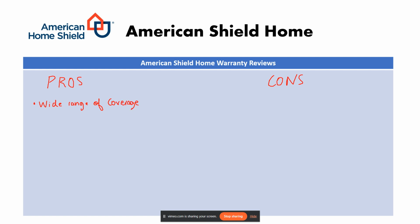That's the first point. Now let's go ahead and look at the second one, which is established reputation. AHS has been in the business for over 50 years, giving them a long track record and experience in the home warranty industry. So they have an established reputation.